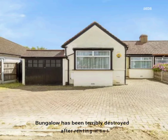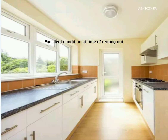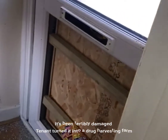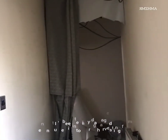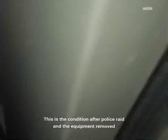This is one of the rental properties that was rented out through an estate agent. As you can see, the condition of the property was really good, and it was a beautiful bungalow in a really good, well-established residential area. Lots of demand around that area. As you can see, the bungalow has been destroyed.